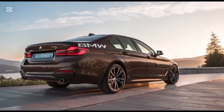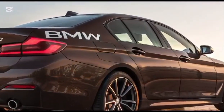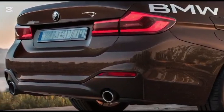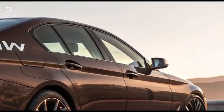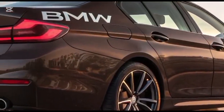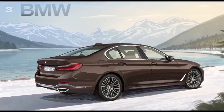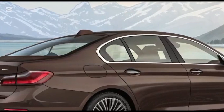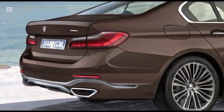Inside, the BMW 5 Series offers a premium cabin with high-quality materials and advanced technology. The 14.9-inch curved touchscreen infotainment system is integrated with BMW's iDrive 8.5, featuring Apple CarPlay, Android Auto, and voice commands for seamless connectivity. The fully digital instrument cluster provides real-time driving data with customizable displays. Luxury touches like leather upholstery, ambient lighting, a panoramic sunroof, and multi-zone climate control ensure a first-class driving experience. The spacious rear seats offer excellent legroom, making long drives comfortable for passengers.